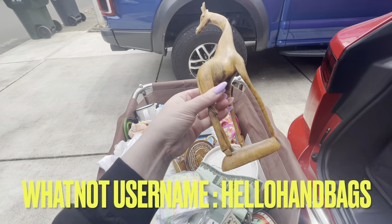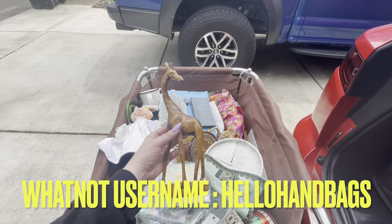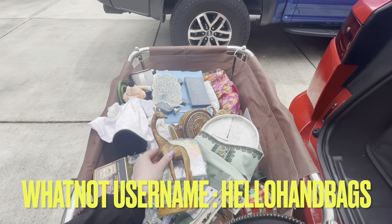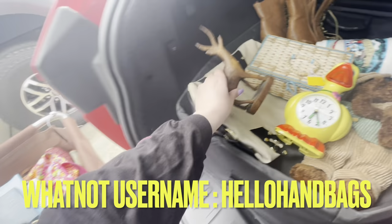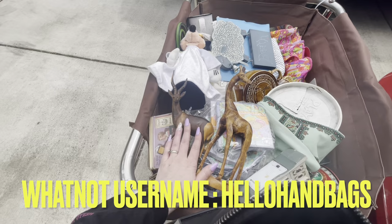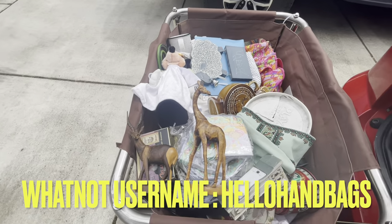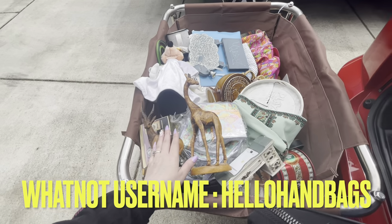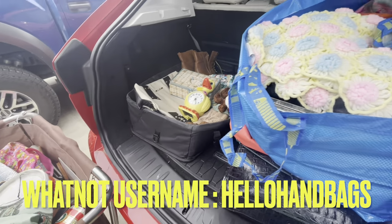And I'm not sure if I'm going to be lotting all of the wooden animals together. I have a huge lot of them. So I'm not sure if I should do it separate or all together. But yeah, there's just literally going to be a little bit of everything in the auction. $2 starts. So hopefully I'll see you guys there.